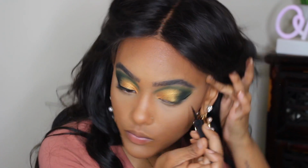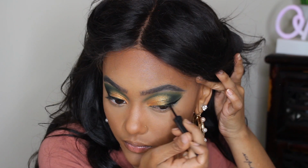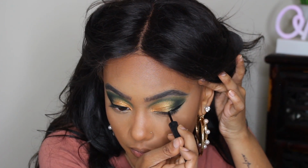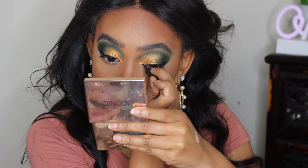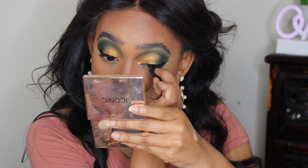Okay, so if you know me, you know I love a good wing. If you don't know, hey girl, I love a good wing. I'm using the Wet n Wild liquid liner just to do my line. And I think this was like $2, so super affordable. I'm all about saving a buck and making a buck, okay?